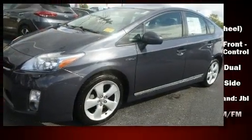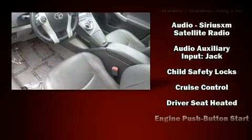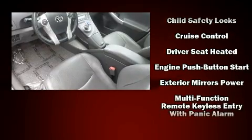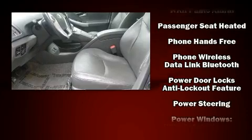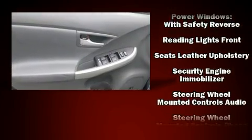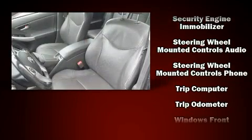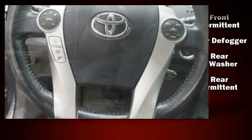Toyota ensures the safety and security of its passengers with equipment such as traction control, brake assist, anti-whiplash front head restraints, a panic alarm, and 4-wheel disc brakes with ABS. Electronic stability control stands out as a technologically savvy innovation, keeping you better connected to the road.